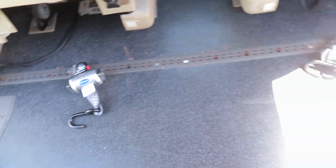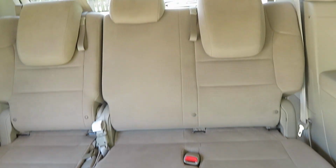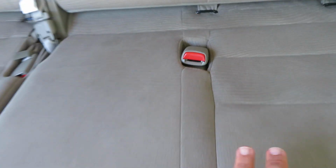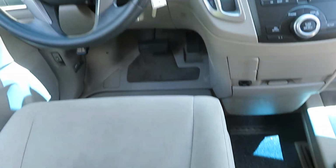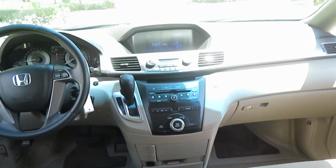Q'Straint tie downs in the floor. Very clean van. It's got the hard rubber floor. I mean, for the budget, this van will do. The interior is really clean. The seats are very nice. It's a non-smoking van. These are quick release seats, the front, so you can pull them out if you wanted to sit up front in the chair.